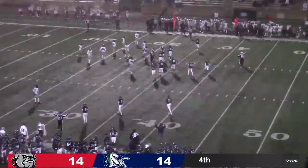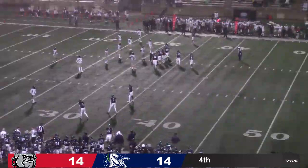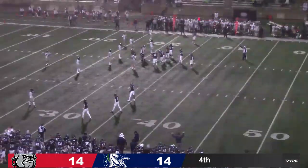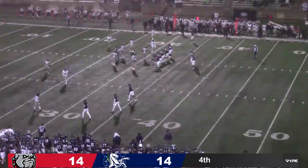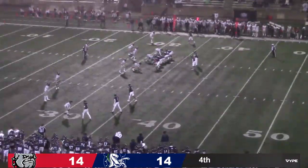Second down and four. Yeah, and you let this team, the McNeil Mavericks, back in the game. And right now, on the 32 of Bowie, got a sophomore kicker in Bryce Wilson. We'll see how that goes.